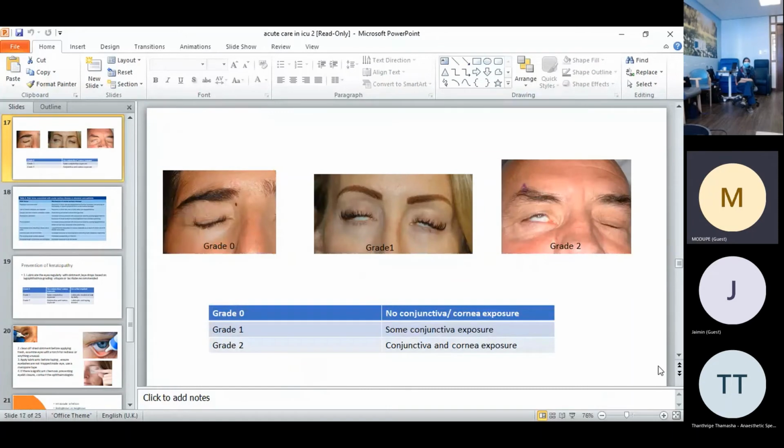Okay, so in the previous slide, I mentioned something called lagophthalmos, and lagophthalmos simply means that the patient is unable to close their eyes fully. And there is a grade 0 to 2. The first grade is zero, where the patient is still able to close their eyes. You cannot see their conjunctiva, you cannot see their cornea. Grade one is when the patient is able to close their eyes, but you can still see a bit of the white part of the eye, the conjunctiva. And grade two is where you can see the conjunctiva and some part of the cornea. No matter how little it is, once you can see the cornea, then this is classed as grade two.